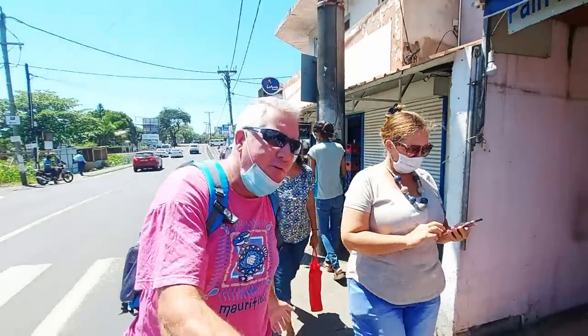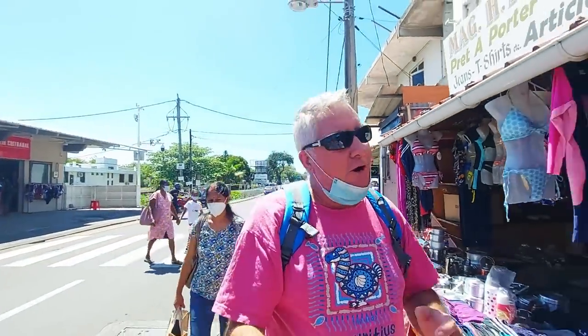But this is all about walking on the actual road. And you are going to be walking on the road because there's not much sidewalk. Well, at the moment we do have some sidewalk as you can see, but you're going to be walking a lot on the road. Welcome to Goodlands.